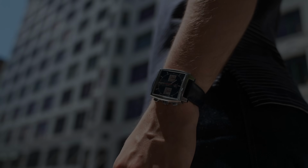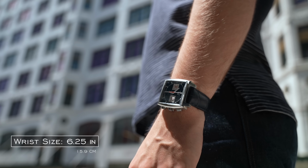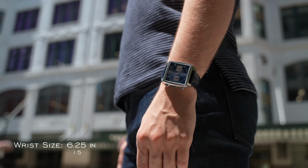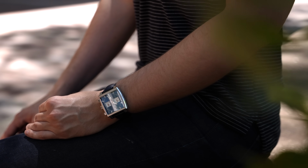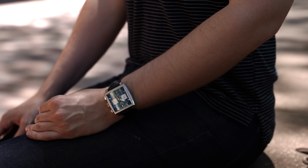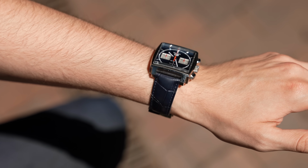So starting with the wearing experience of the Monaco, we have a case shape and overall look that is, to put it frankly, a bit strange at first, and it's an effect of just how different this design is compared to other watches. When considering this world of watches as a whole, it probably goes without mentioning that the common case shape is going to be round in nature, apart from the rare instances of rectangular cases or those of that tonneau style. However, very rarely are there watches that are a true square.